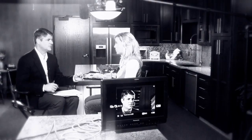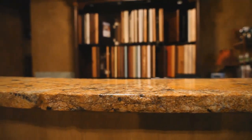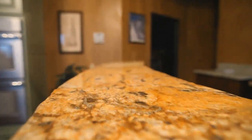Well, this Vitrazo is an incredible product, but we also have granite. It's the old standby, but is great for outdoor kitchens. It's been around for a long time, and it's going to be around for a long time. But we want to offer you something a little different, but granite is here too, and we're just going to make you happy on whatever you want.